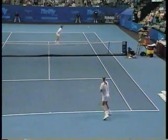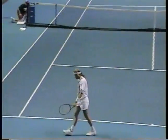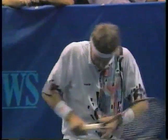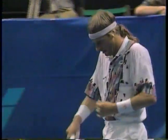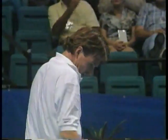Off the net cord, and Borg hits the forehand down the line for the winner. Yeah, I think Jimmy went behind him one too many times there. Hit three balls in a row right back to the same spot. Bjorn just waiting for that forehand. And after the net cord situation, the ball just sat up for Borg. Made it a fairly easy shot.